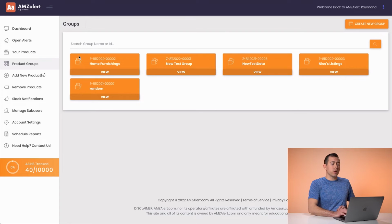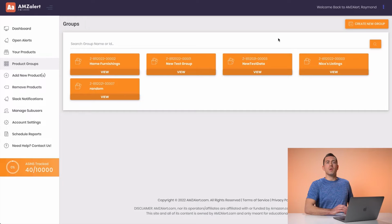Now, as you start to play around with AMZ Alert, you're going to want to set up product groups. Here is where you can actually do that. You just click on product groups right here. I would highly recommend setting up a group of your own ASINs and then setting up a group for maybe those competitor ASINs that you want to track. So it's pretty easy. You just create a new group by clicking right there.